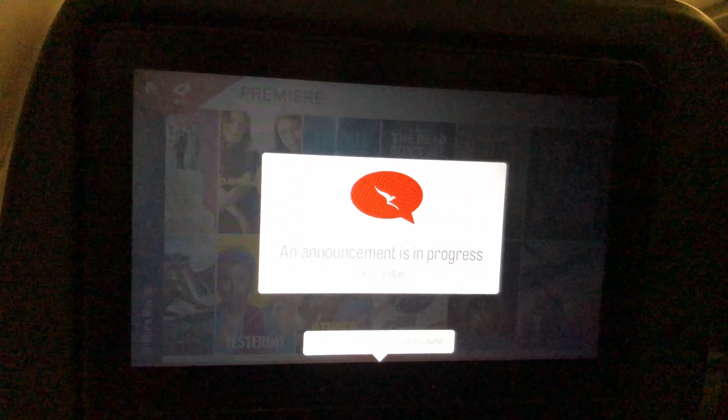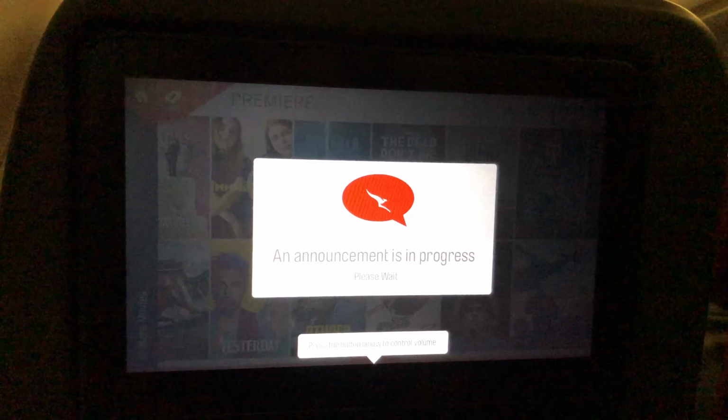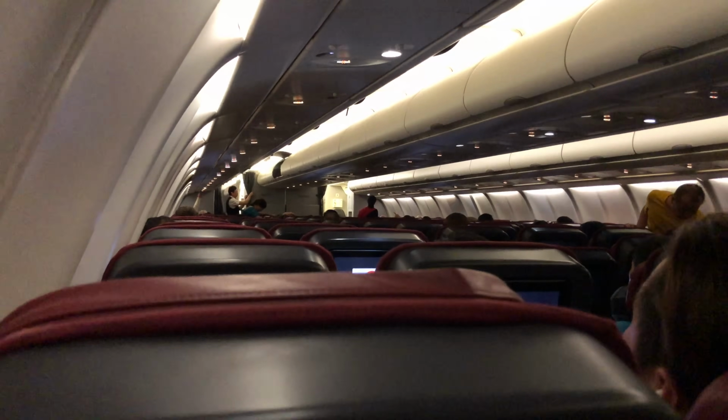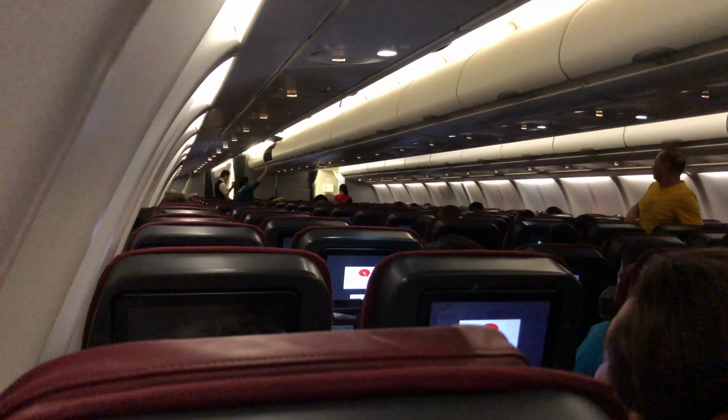Seatbelt signs now being switched off. You are now free to move about the cabin should you choose to do so. However, I must remind you all that whilst you are seated, it is Qantas policy that your seatbelt should remain firmly fastened.